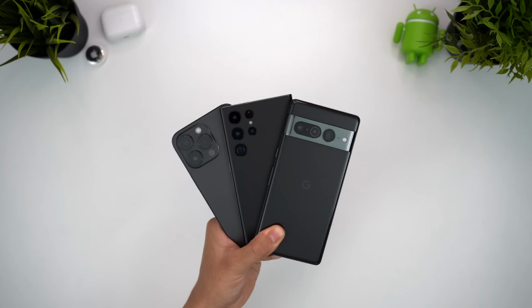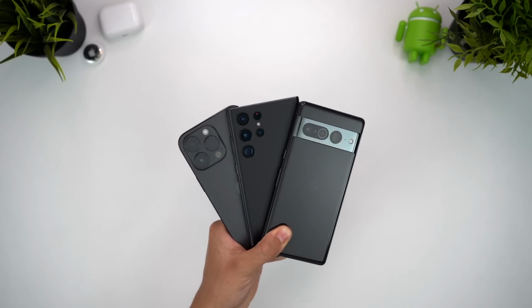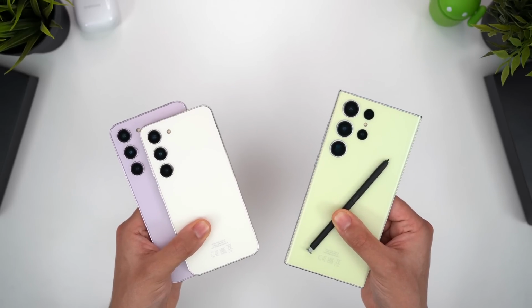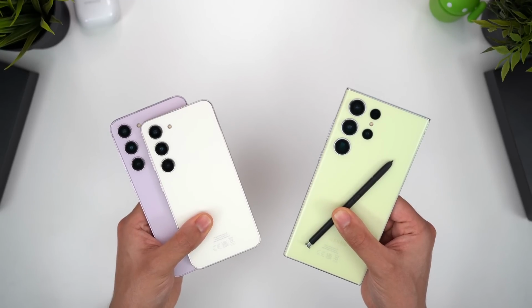Okay, so back in November, with the 14 Pro Max and Pixel 7 Pro fresh onto the market, we compared those against the Galaxy S22 Ultra with some pretty interesting results. But we knew Samsung was just months away from releasing an upgrade. I reviewed that last time against the other S23s, so check out that video if you've not already seen it.